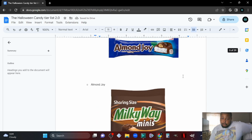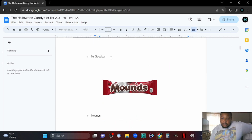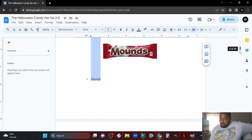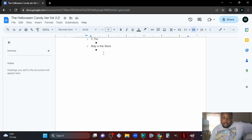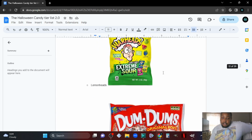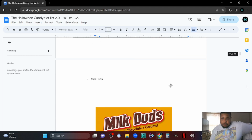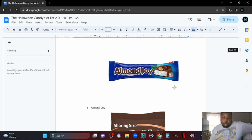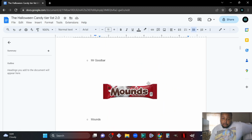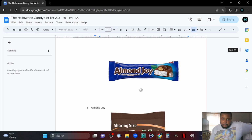Next up is going to be Mounds. I hate Mounds, mostly because I hate coconut. So Mounds, guess what? You are going to stay in the store. Then next up is, yep, here we go, Almond Joy. I also hate Almond Joy. Oh shoot, I mixed them up. So Almond Joy is the one with the coconut. Mounds is the one with the... Oh, they both have coconut.